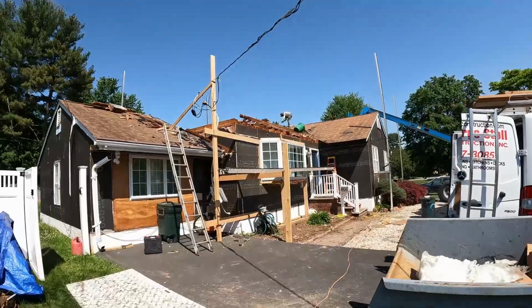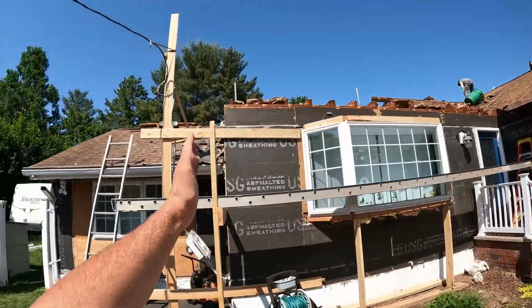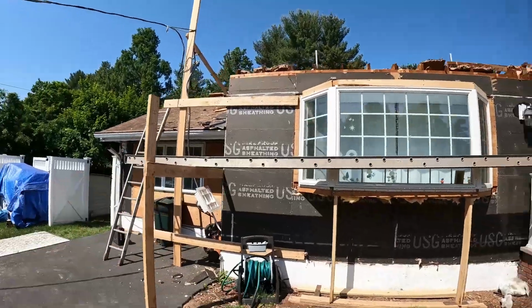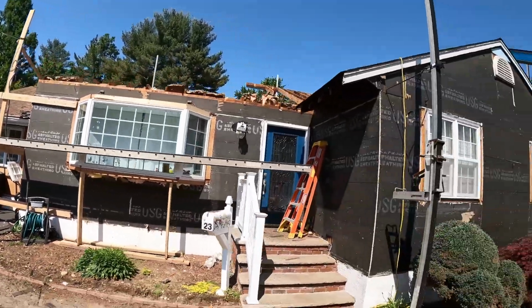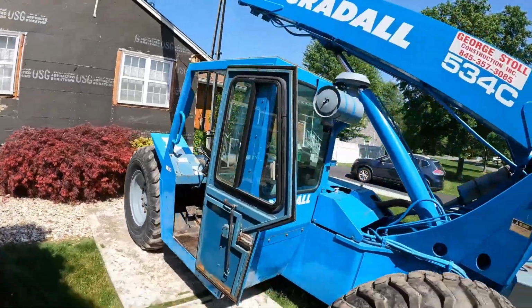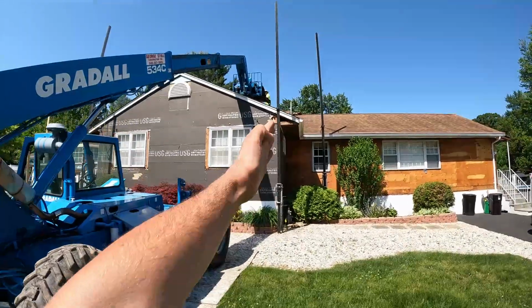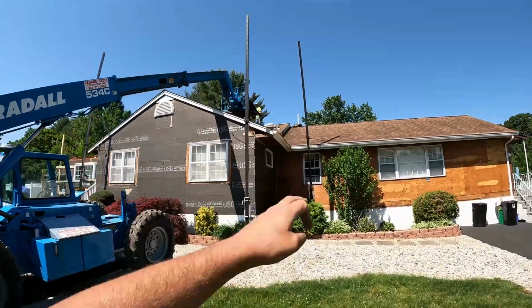So here, I'll show you real quick. So the addition is from this corner here, which is why that lower roof stayed on, and it comes all the way across here and it goes to right here. So you can see the roof is stepped up there.